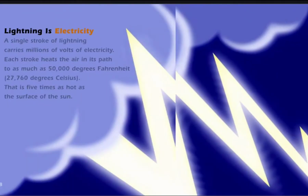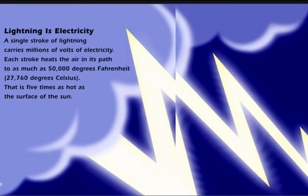Lightning is electricity. A single stroke of lightning carries millions of volts of electricity. Each stroke heats the air in its path to as much as 50,000 degrees Fahrenheit, 27,760 degrees Celsius. That is five times as hot as the surface of the sun.